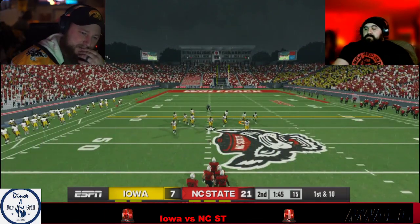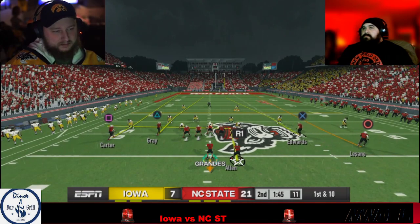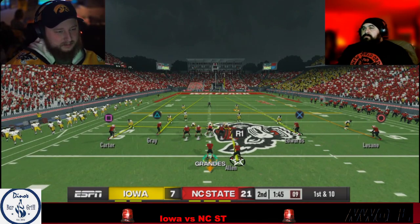Interesting. A lot of mutual respect here between the two coaches. Yeah, maybe the rain is letting up a little bit.